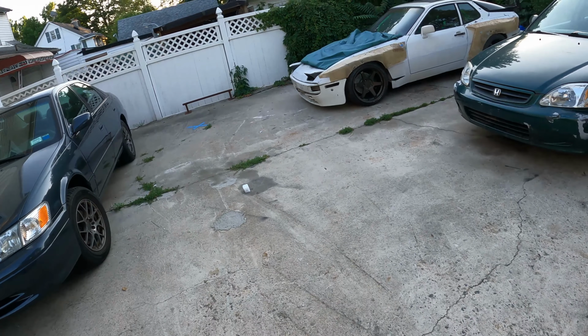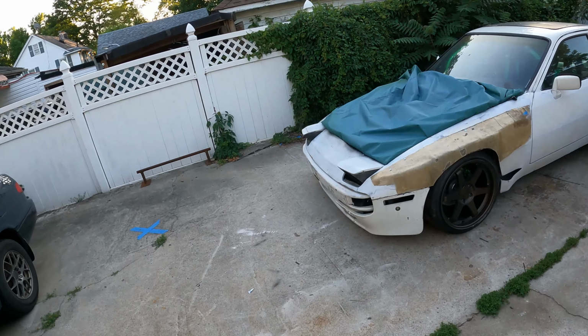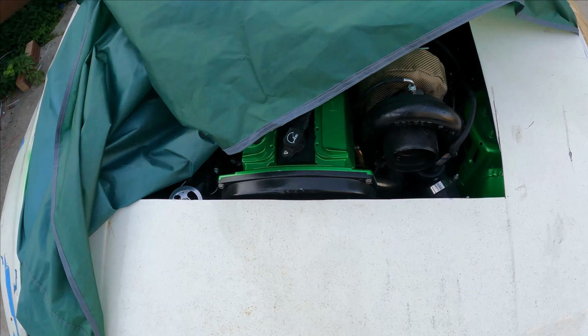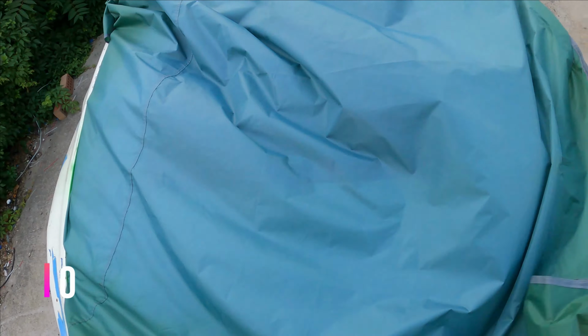And tune in for the rest of the 4G63 944 Porsche Evo build, where we build monsters like these, just chilling under the hood, top secret.